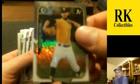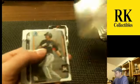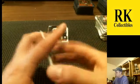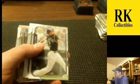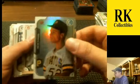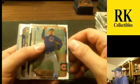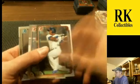Dylan Overton mini. Almost done with case three. Moises Alou insert. And that's three cases in.